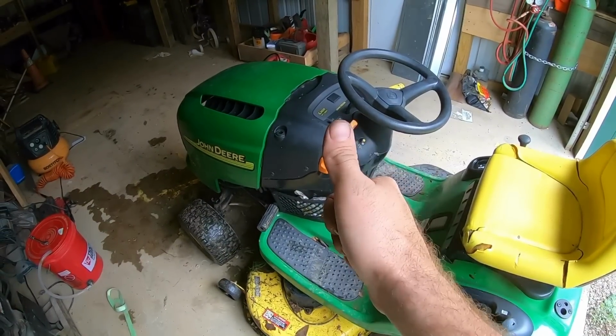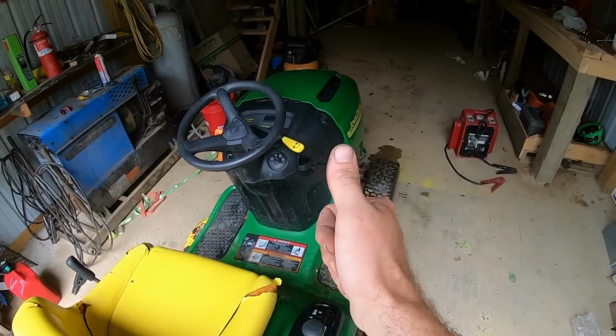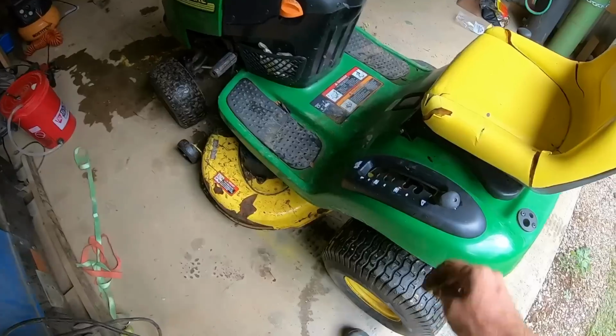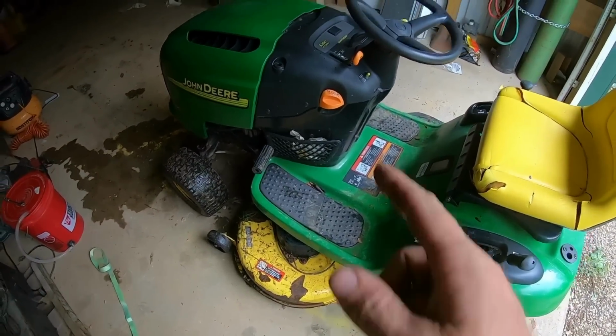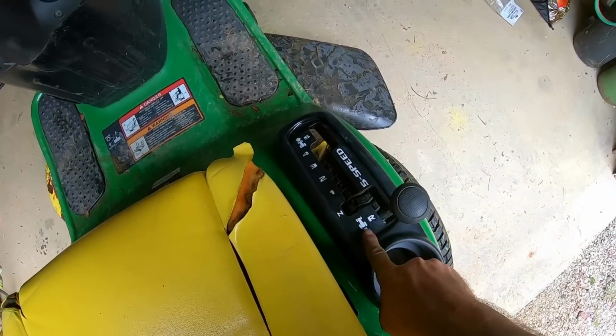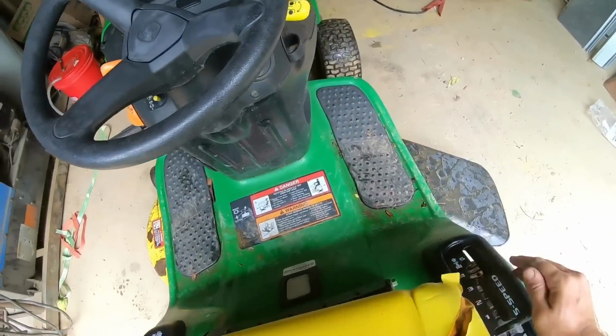It runs, goes in and out of every gear and reverse. Fantastic. That's 2 thumbs up. We're looking for more than that though. Now the deck won't engage though. That's the next thing. It did try to shut off on me when I turned it on earlier, but that's because I had it in reverse. You can't mow in reverse unless you use that fancy override switch. That's what tried to kill it earlier.